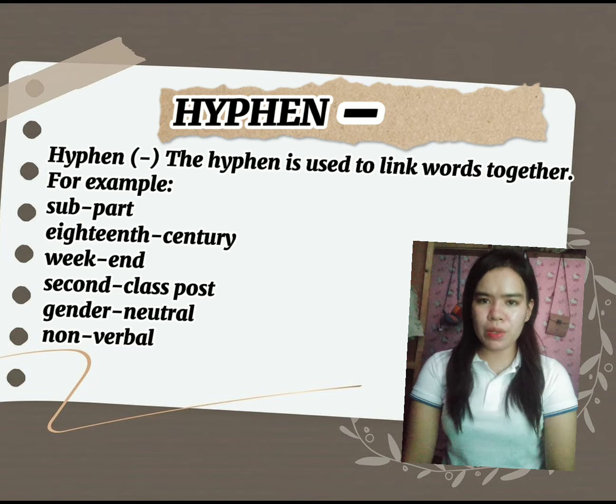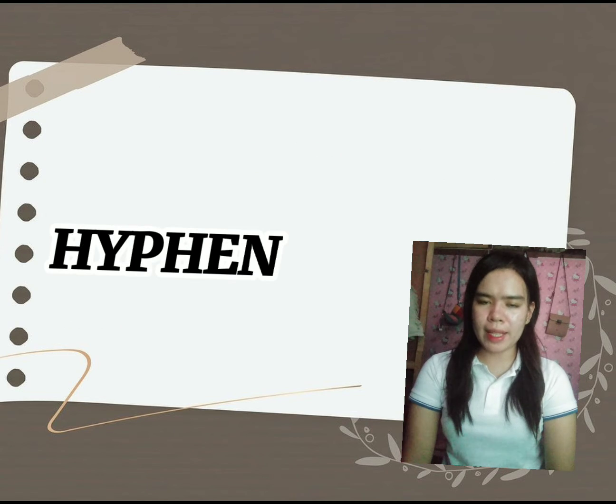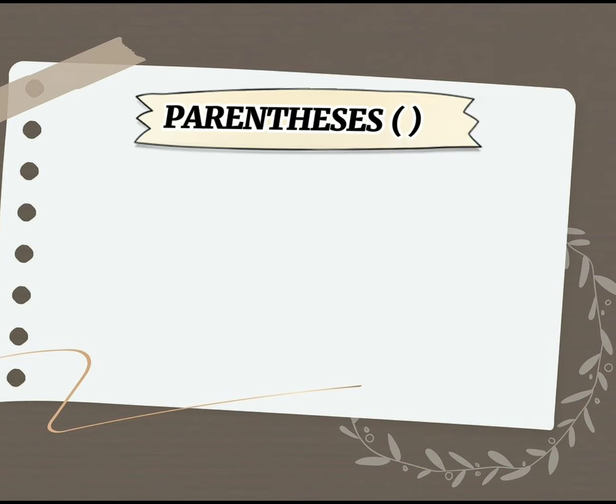Hyphen. The hyphen is used to link words together. For example, sub-part, 18th-century, people, weekend, second-class post, gender-neutral, non-verbal. The hyphen is also used when a word is split between two lines. The hyphen should be placed between syllables at the end of the upper line and indicates to the reader that the word will be completed on the next line.